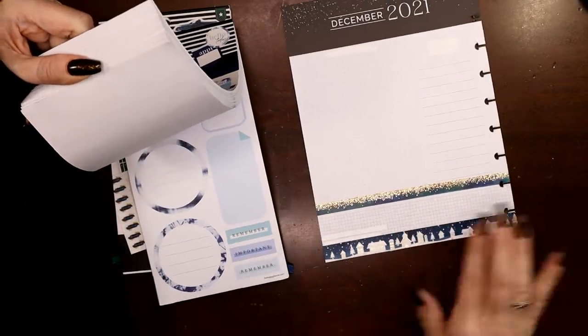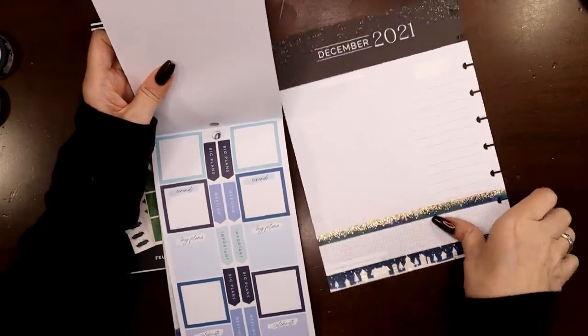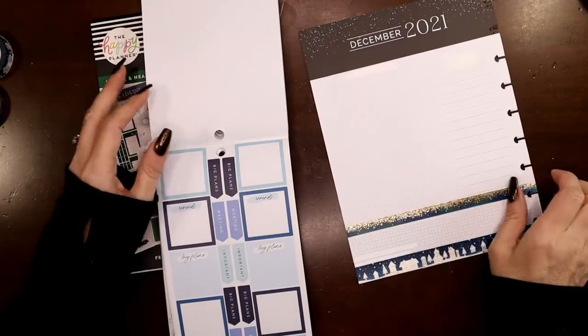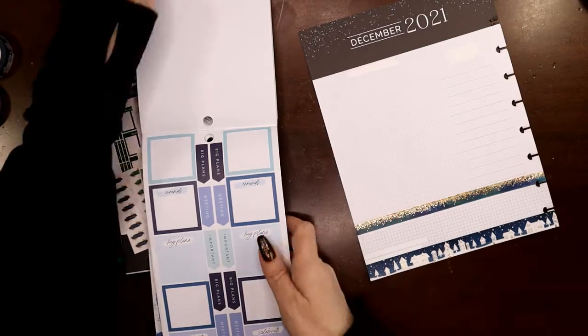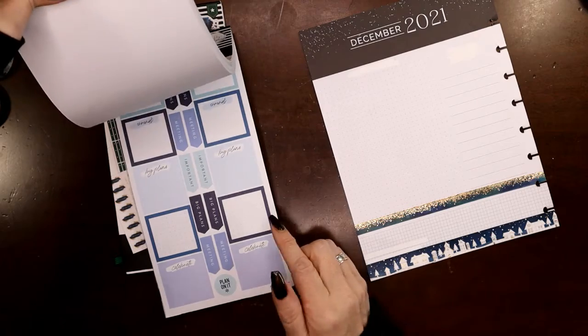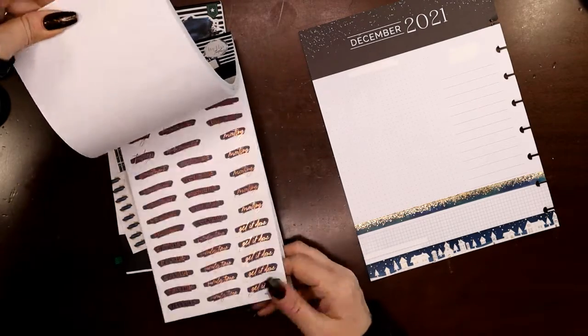Let's see here. These could work, you guys, actually. The square ones, how tall are they? They're going to cover up a lot of my building, but that's okay, I can actually slide them up a little bit. I don't need errands though. I do have big plans. Let's keep looking. Okay, copper foil, I think I'm going to run into that a lot.